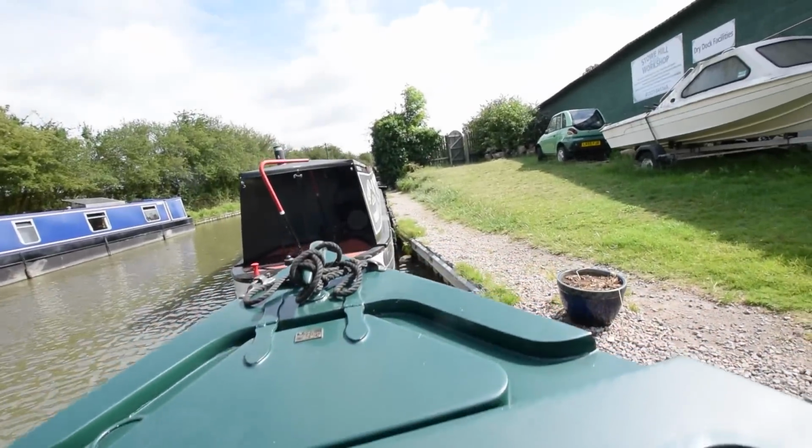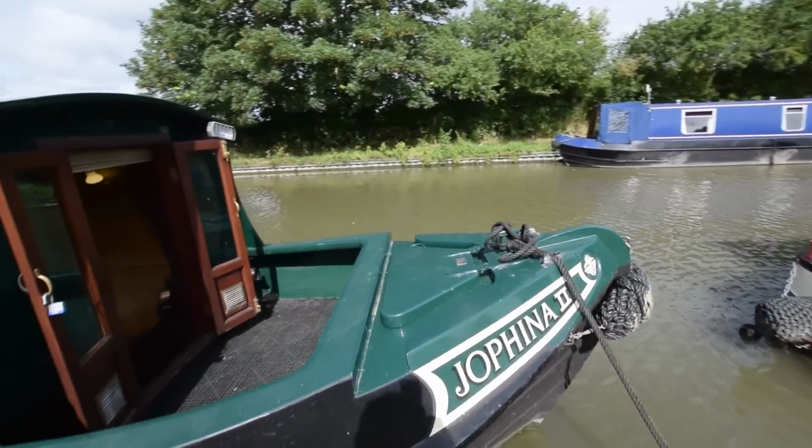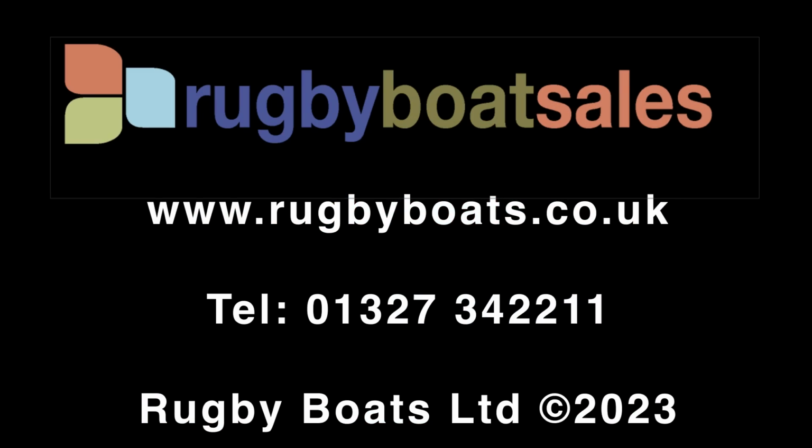So I think that covers it really. Really lovely boat. Jophina 2. For further photographs, a fully downloadable colour brochure and the price, go to our website www.rugbyboats.co.uk.